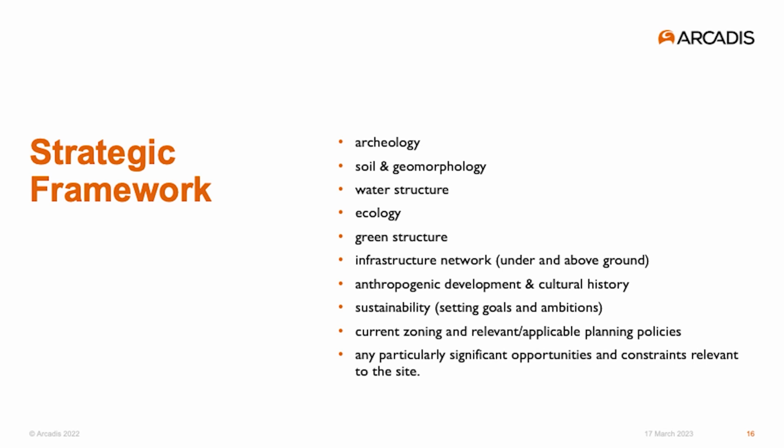For example, if you don't do your research on ecology, you can later on get troubles with some specific protected species, for example. If you find them later on and your plan is already finished. For example, in Almere there was a beaver living there, and because we knew about this, we could plan around his territory. And it didn't stop us developing.